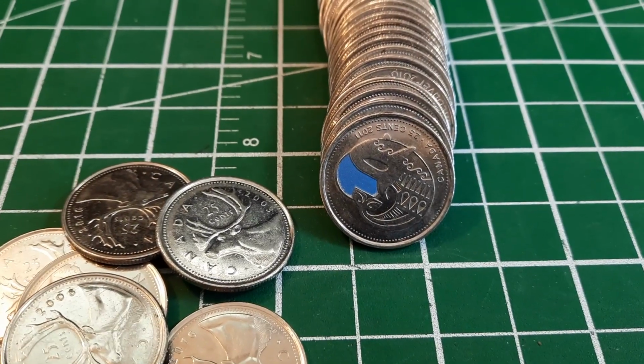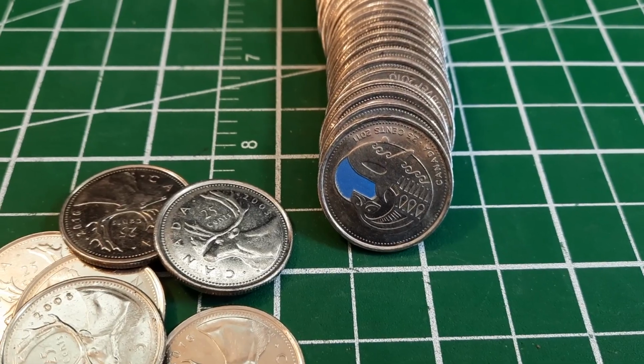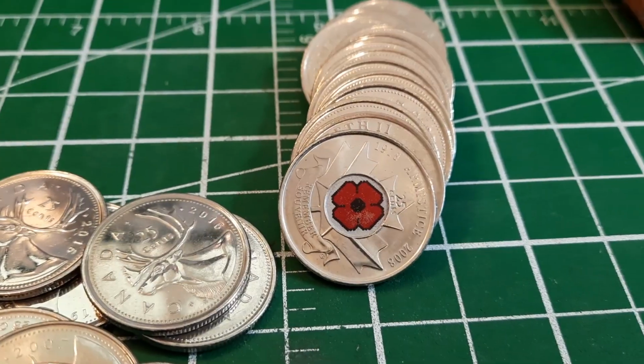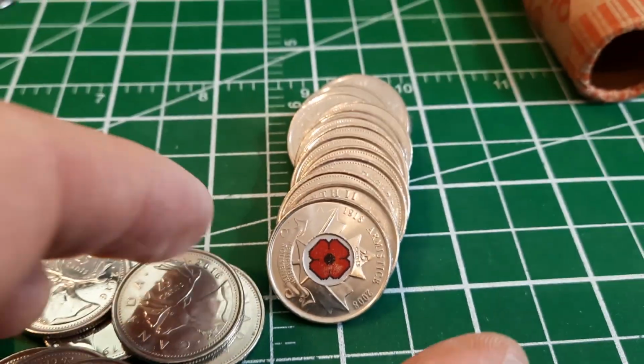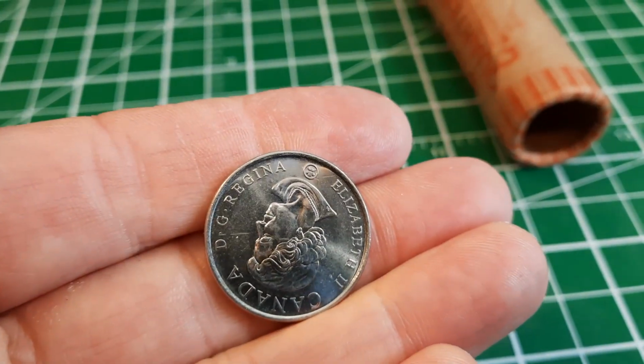Roll number 36, and we've got another color enamel. It is the 2011 Legendary Nature Orca. Roll number 37, and this time we've got a 2008 color poppy in really nice condition.